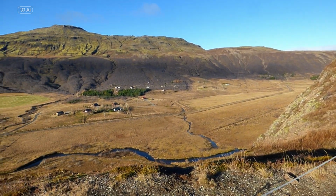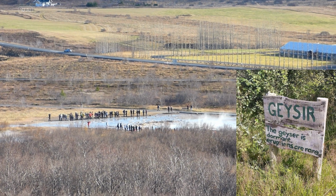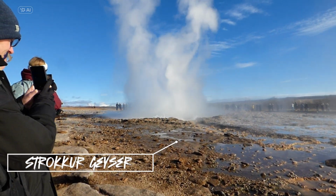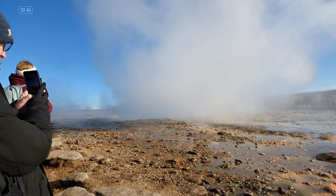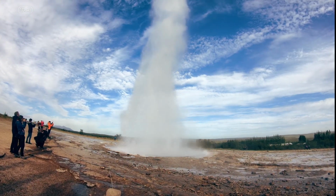The most important geyser is Geysir, but he's been asleep for 13 years. What happens is that we do have his little brother, Strokkur. Every little while, it erupts. Depending on the time, it can reach 40 meters high, sometimes a little less.